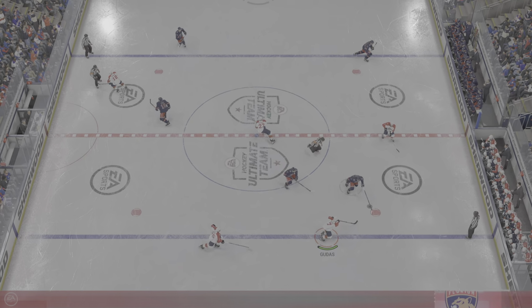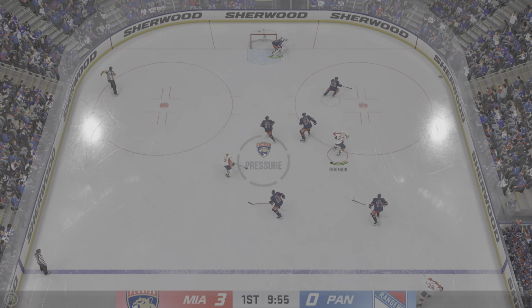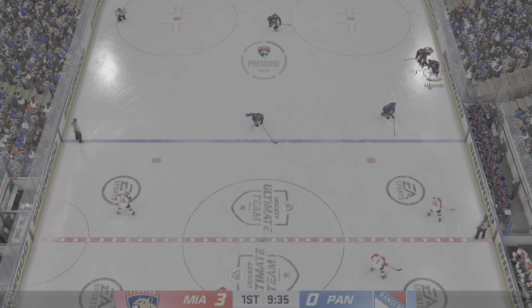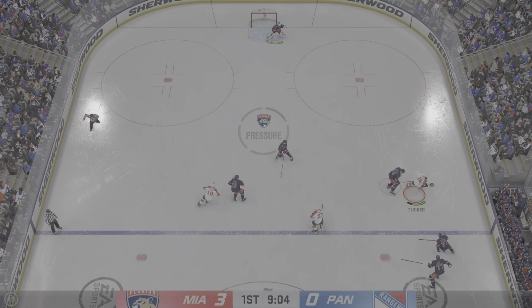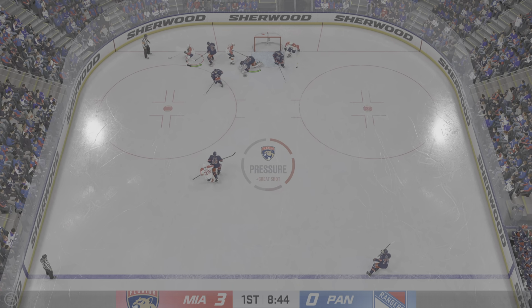Roenick's won the draw inside the neutral zone. They'll go to work offensively here. Edmonton's got possession of the puck. Picked up along the wall by McDavid. Knocked away by Gudas. Tucker's going to play it against the half wall. Stopped by the goaltender.